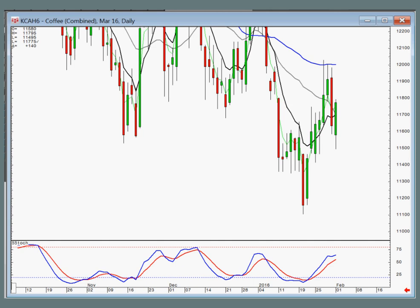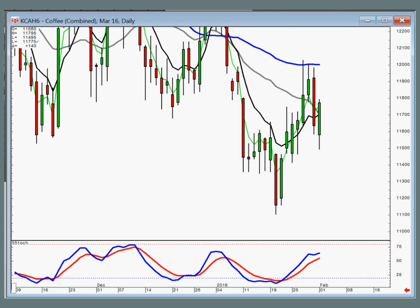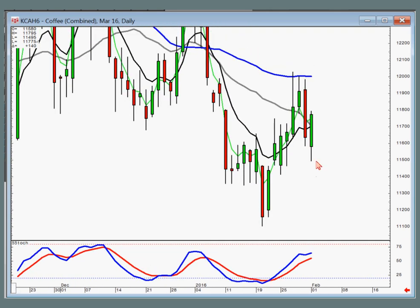And essentially, right now in coffee, it looks like we've got a little bobble setting up. They hit the resistance level, they've come back to the T-line, especially if they open positive tomorrow. That means they're still probably taking it up. We'll see what it does once it gets to the 50 again.